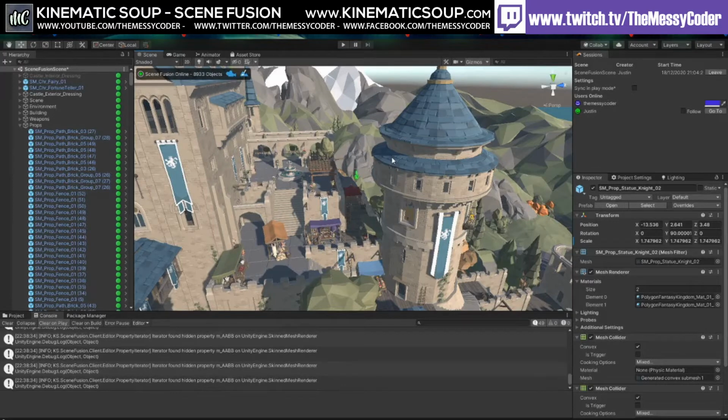And we do the same thing with sublevels in Unreal, right? With sublevels, it's basically the same workflow.